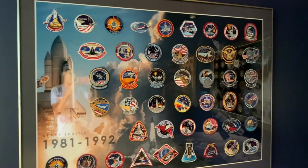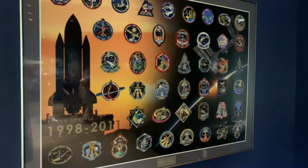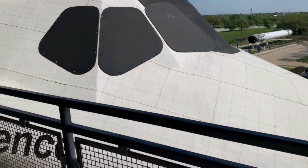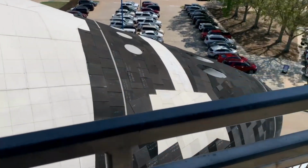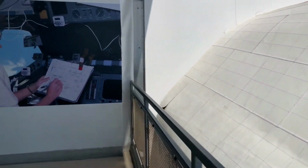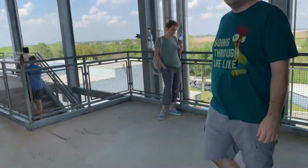These are all of the space shuttle badges for every single mission of the space shuttle. If you go outside, they have a space shuttle sitting on top of the 747 that transported the shuttle. This space shuttle was a replica of the 6 space shuttles completed: Enterprise, which never flew in space but was used for testing, and then there is Columbia, Challenger, Discovery, Atlantis, and Endeavour.